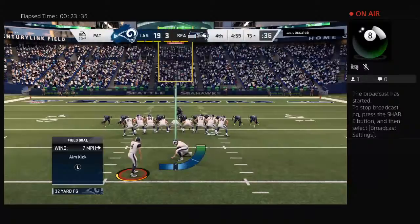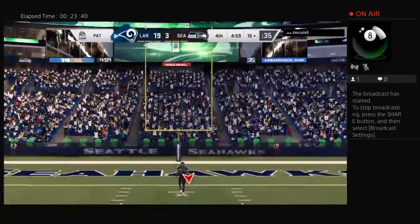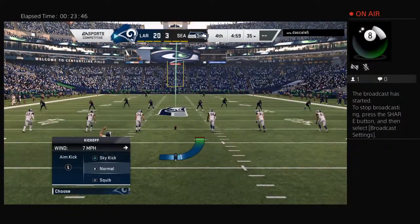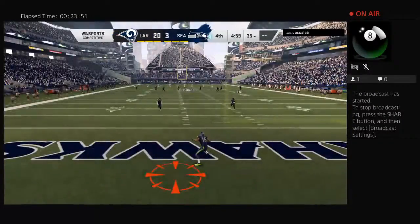Touchdown, Los Angeles. Jared Goff, his 2nd touchdown of the afternoon. And the Rams tack on to their advantage. Zerline connects on the extra point, and the decision to just kick the extra point winds up successful.